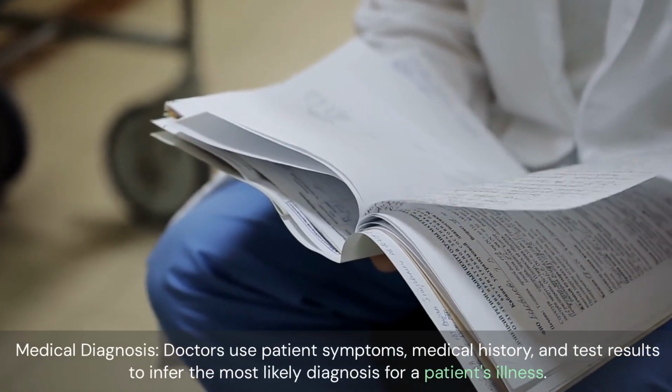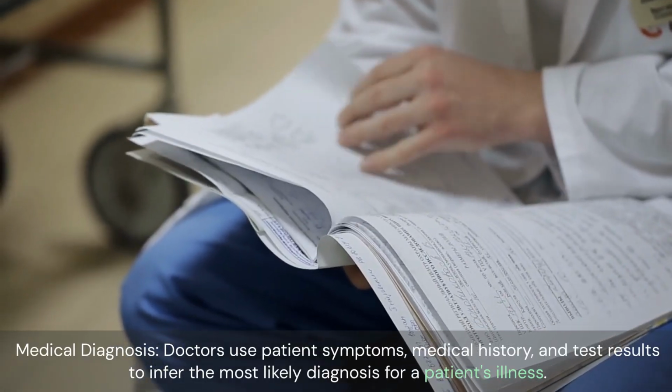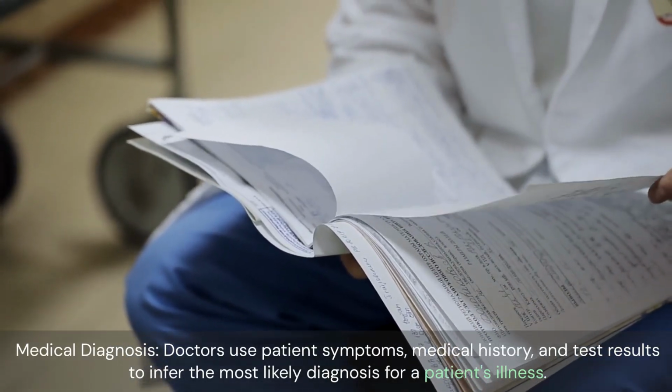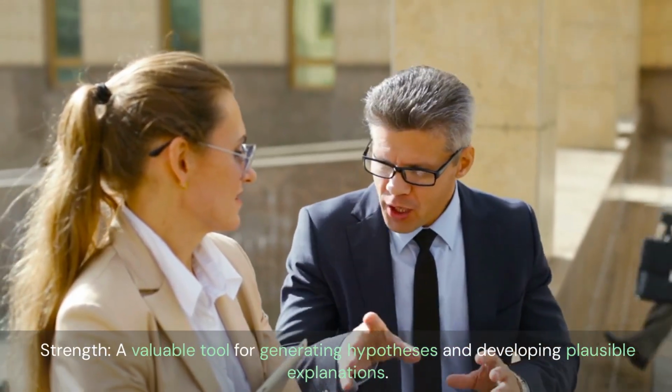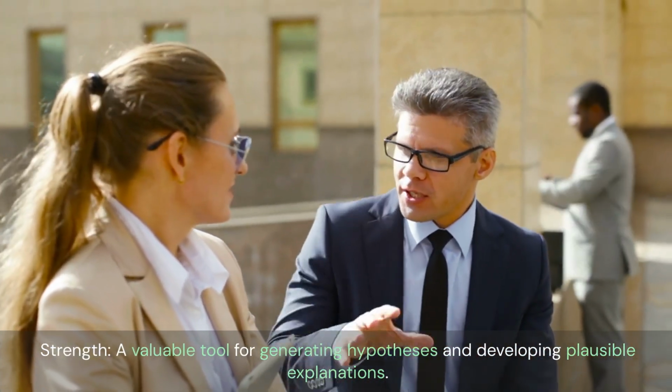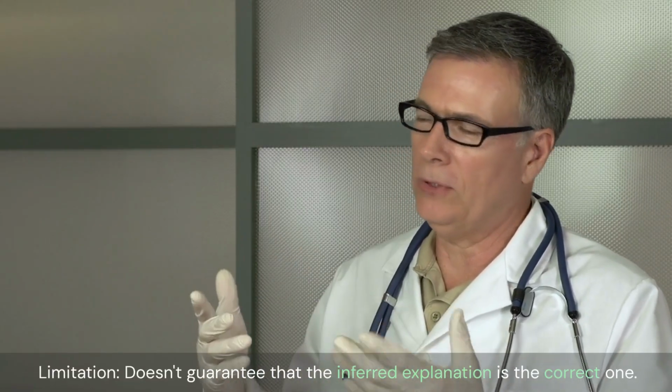Medical diagnosis: doctors use patient symptoms, medical history, and test results to infer the most likely diagnosis for a patient's illness. Strength: a valuable tool for generating hypotheses and developing plausible explanations. Limitation: doesn't guarantee that the inferred explanation is the correct one.